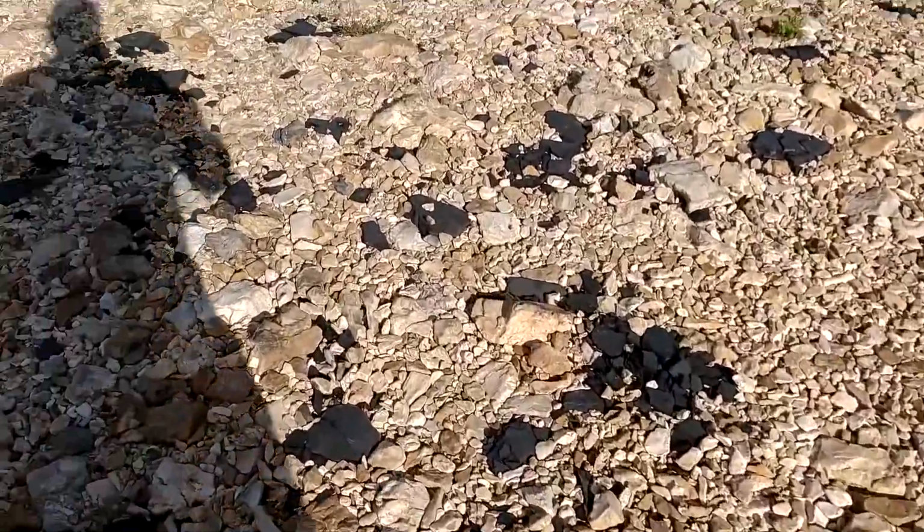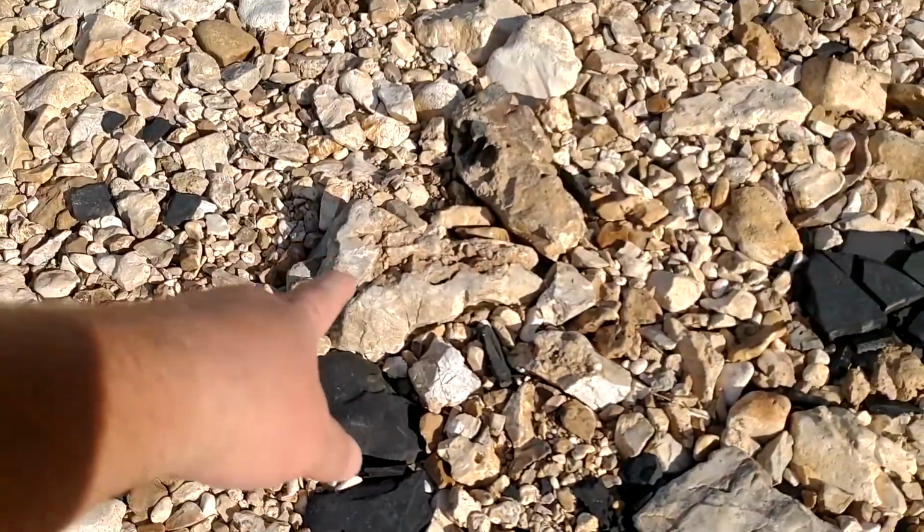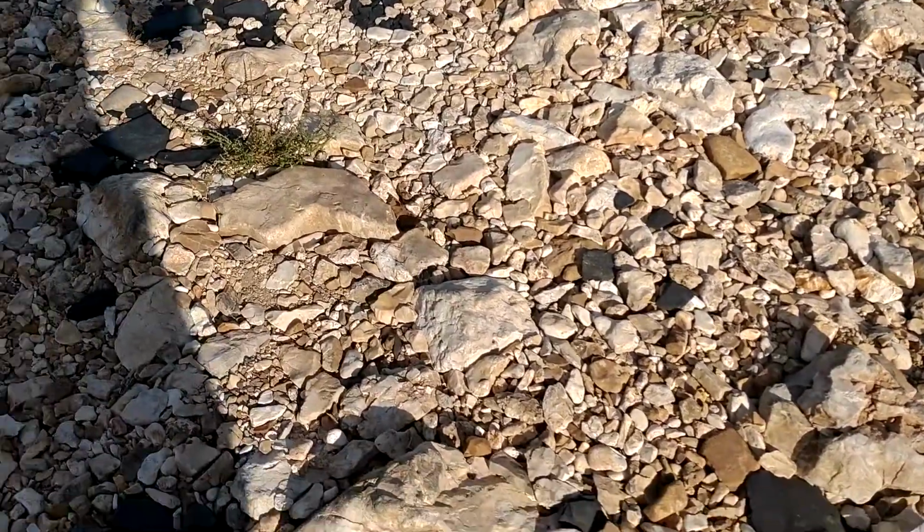A lot of these rocks will have those little cavities in them. See, here's one there. Right in there, there's a whole bunch, and the same thing with that one next to it.